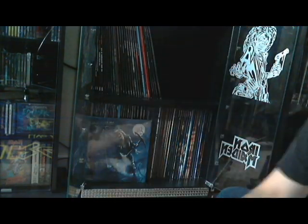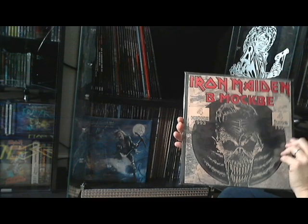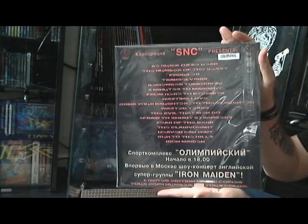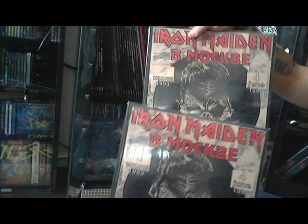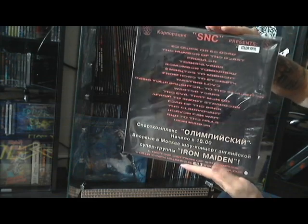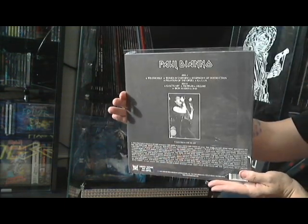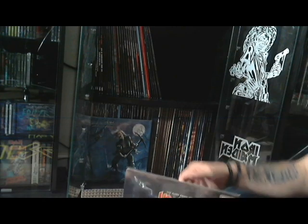So next up, this is the newest one. This is Iron Maiden, Live in Russia, 2 LP set. This one's on red vinyl. And then I also have a copy on white vinyl. And then I have Paul Di'Anno Tales from the Beast. And that is the end of the boots, but I will go ahead and continue with the Maiden tie-in stuff to wrap up the vinyl here.